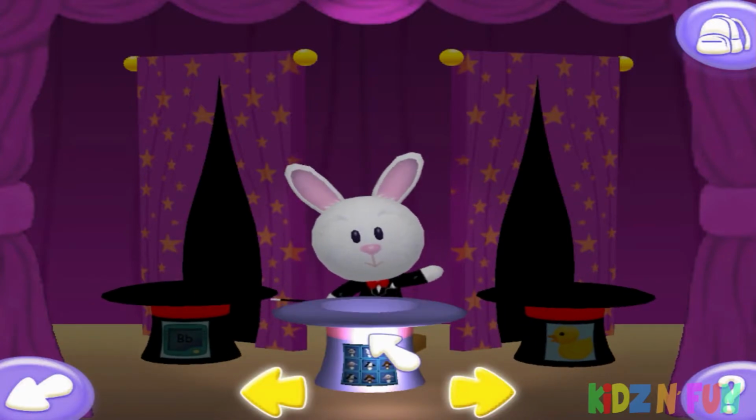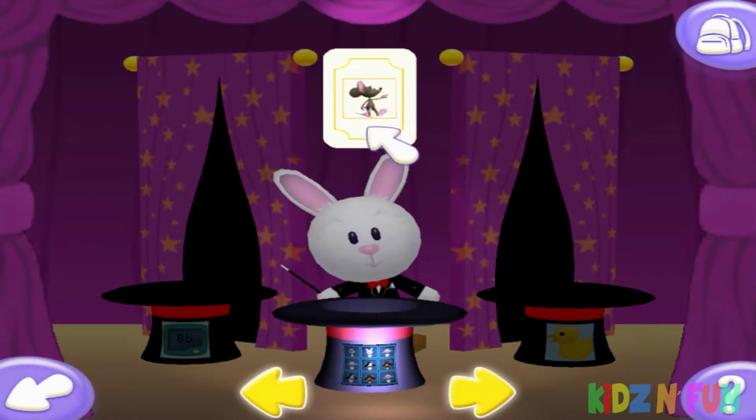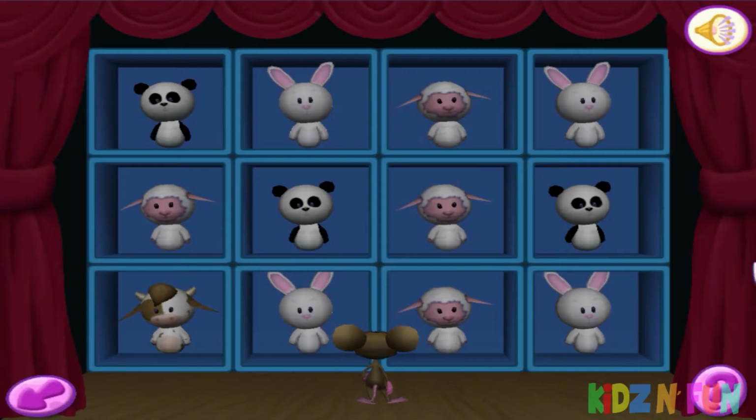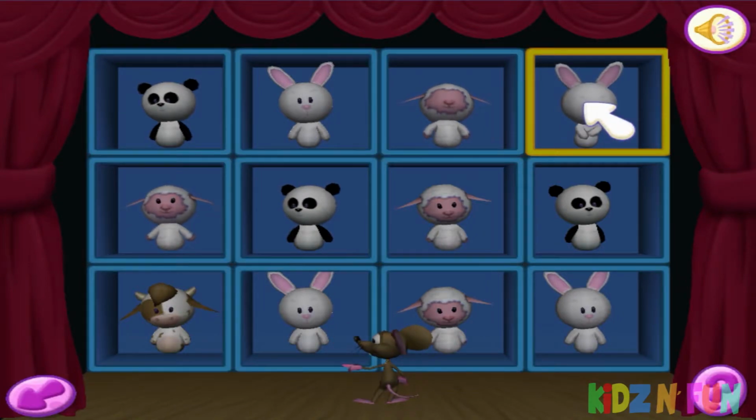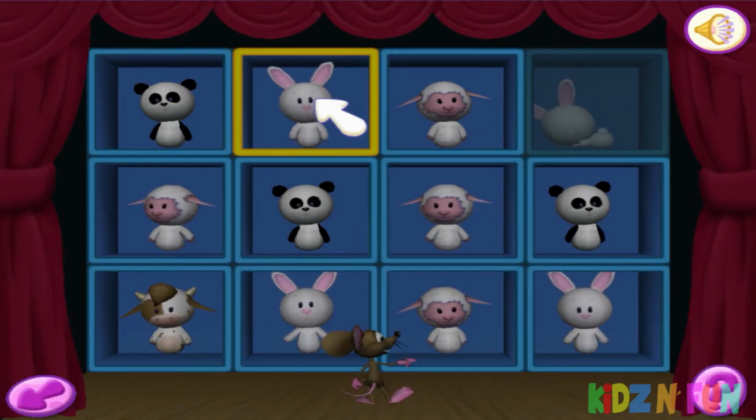Present search. Welcome to Present Search. One of these cute little pets is hiding a present. Can you find it? Click on a pet to start looking, and I will tell you which direction to try next. Try looking to the left. No toy there. Try looking to the right.